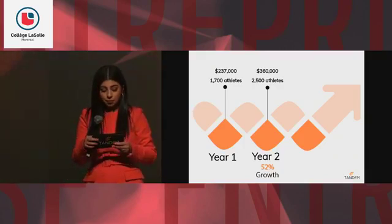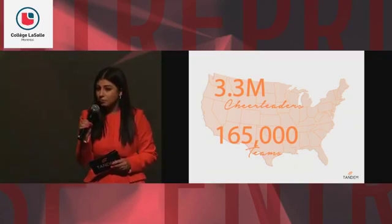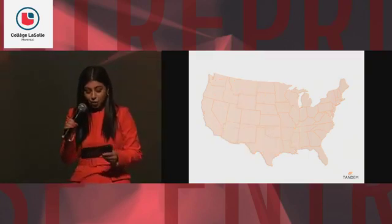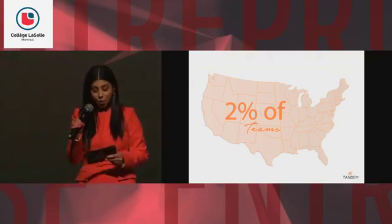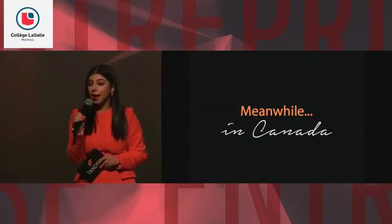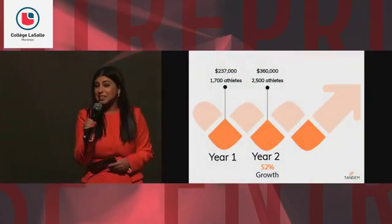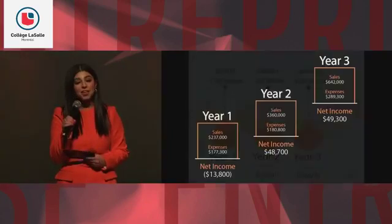$360,000. For our third year within the market, we will reach the massive American market of 3.3 million cheerleaders, forming 165,000 teams. Through competition and team visits, we will reach 2% of these teams. We also assume that in Canada, 1,300 cheerleaders will buy one Tandem in year 3 due to the influence of their peers. We will generate a total sum of $642,000 revenue. We will start generating profit within our second year.